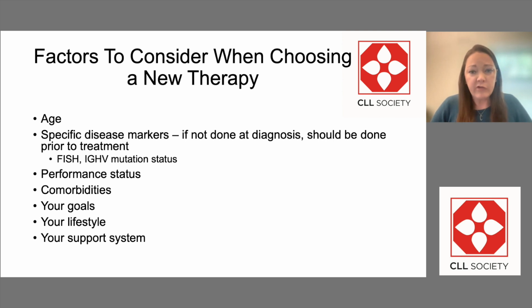There are other patients who really feel it's important to be on therapy as little as possible. They want a time-limited option. They want a treatment-free period. And some of those people also feel that they want undetectable measurable residual disease, right? So when they're done with their therapy, they want someone to check their blood work or their bone marrow and not be able to find their CLL. And so there's two schools of thought there usually.